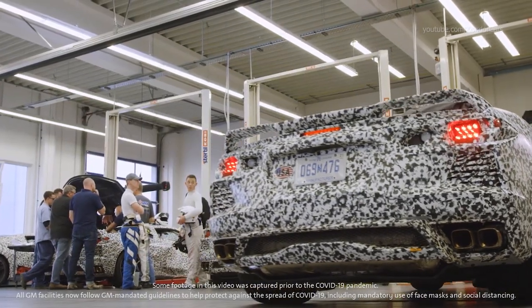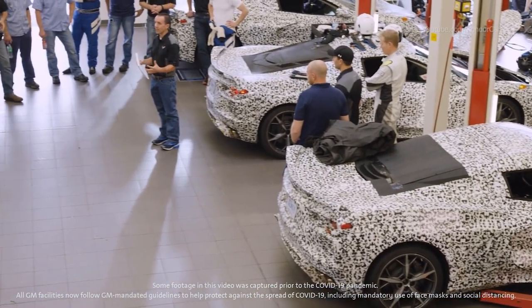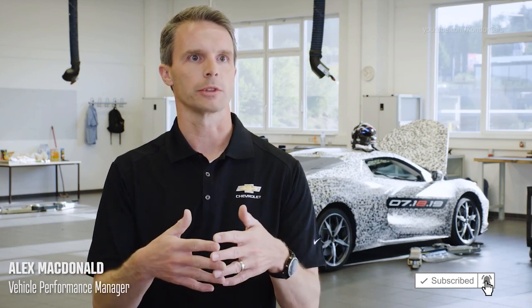The approach was to get everybody together at the track. Typically our ride and handling group and our controls group and our energy group would each do their own thing, and then we would come together and put the car back together. With this car, we're all at the track at the same time.